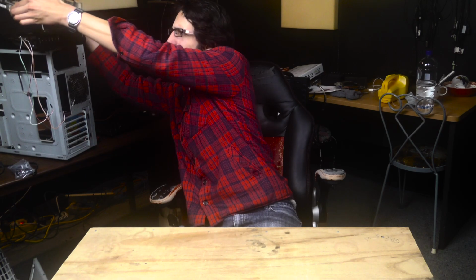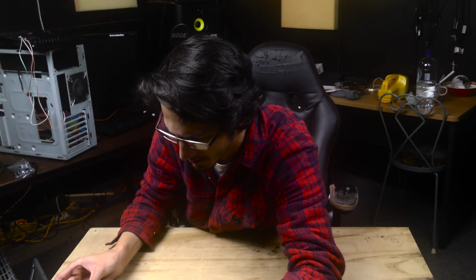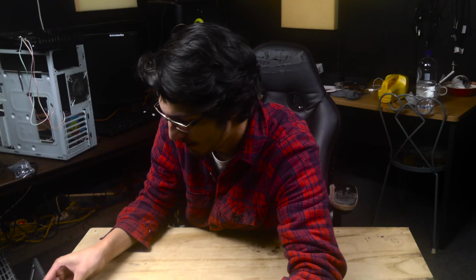So we're gonna build this bad boy. Let's see how far we get. I know very little about computers. I kind of had an assisted build about 8 years ago.